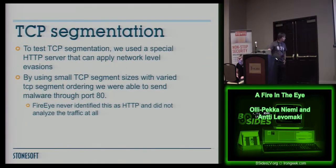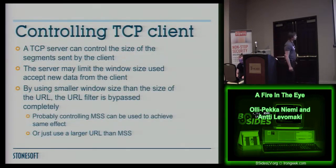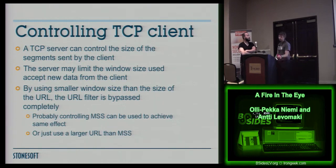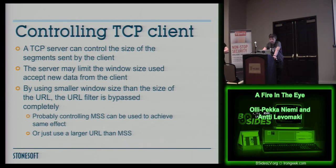TCP segmentation. Other methods of controlling the TCP client: a TCP server can actually control the size of the segments sent by the client. The server may limit the window size used to communicate from the client. You notice that by using a smaller window size than the size of the URL, the firewall URL filters are bypassed completely. And I think we can also use the MSS option to do the same.